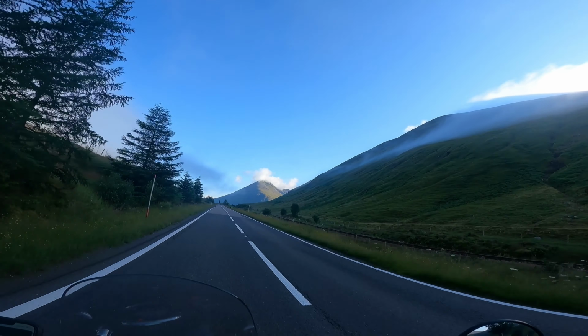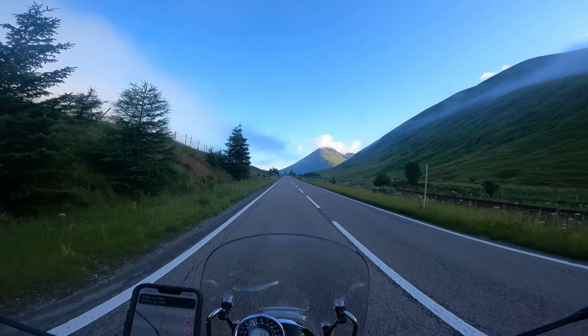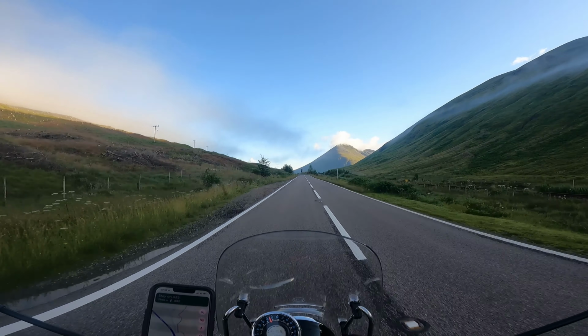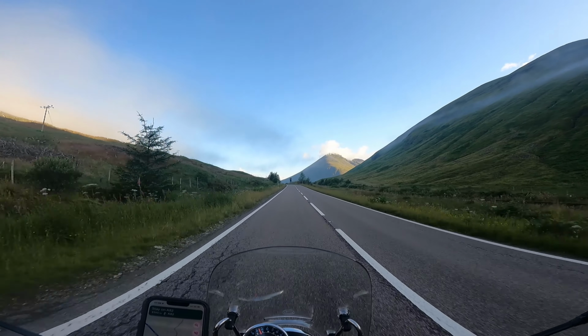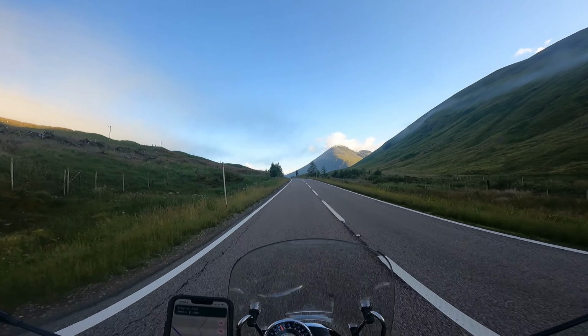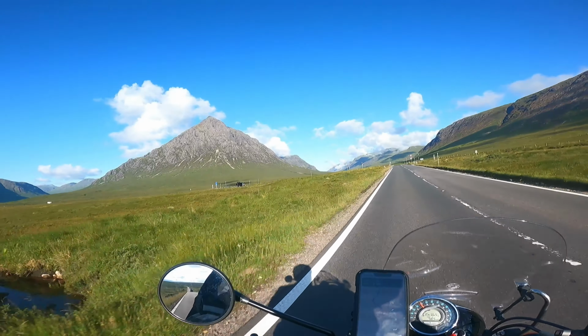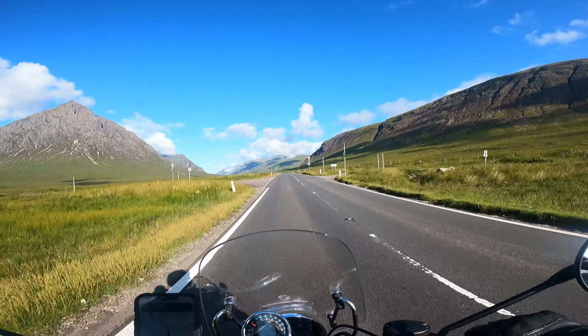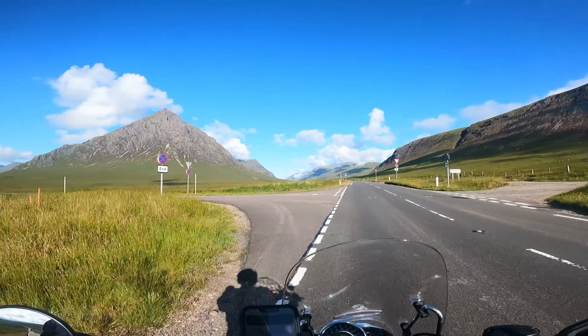I just wanted to give a few thoughts on this bike. Only recently purchased it, literally less than 2 months ago. I bought it from a Royal Enfield dealer in Glasgow, or well, just outside of Glasgow, AMR Motorcycles. Quite impressed with them, to be honest.